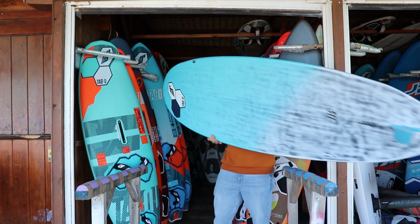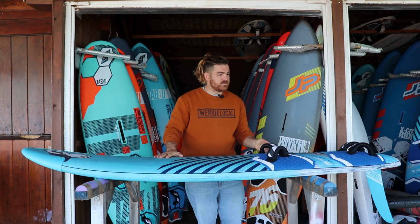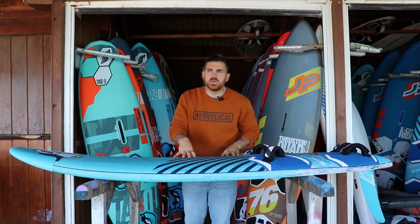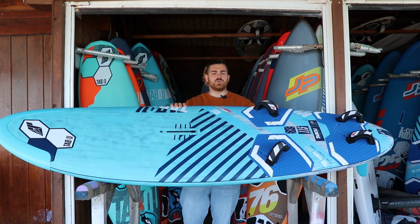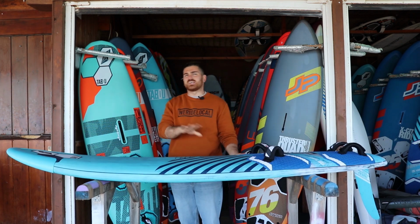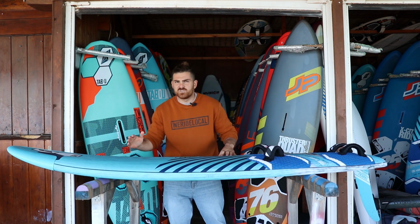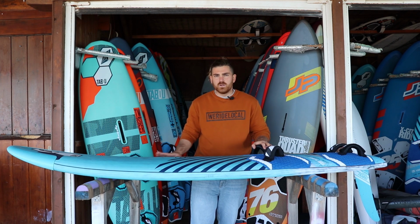And this board here is the Rocket. Now the Rocket, let's see the measurements again. You've got 242 on the length and 69 on the width. That's pretty normal, but it's got a nice volume distribution around the whole board. It's very flat on the bottom. Like I said, I'm not going to go into that, but it basically gives it a lot of speed. It's easy planing, it's light. It's a fantastic board, right?